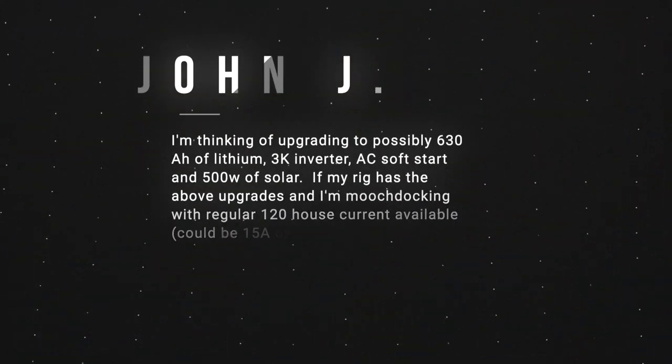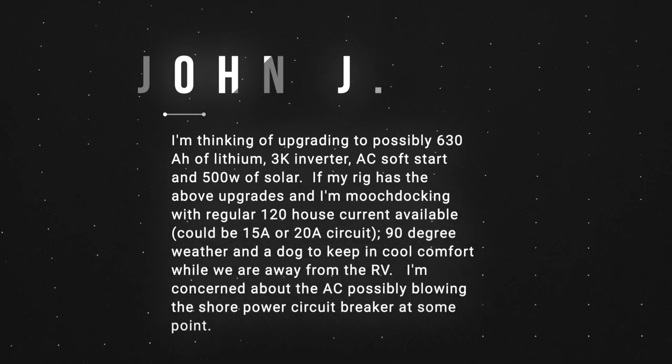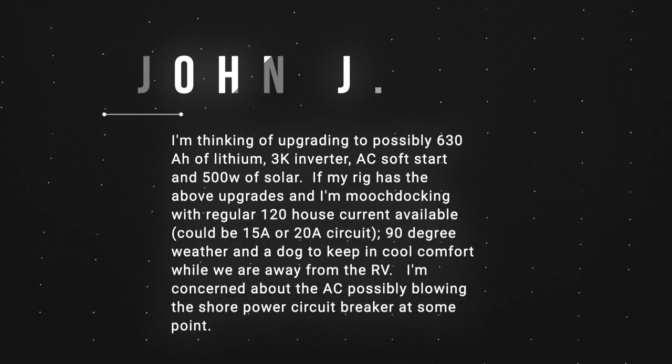Okay. Well, if you can do that, definitely on a Wonder, I think that's great, except for fuel prices right now, I'm not sure if you'd want to sit there and idle. And then, okay, so this is a question. Thinking upgrading to possibly 630 amp hours of lithium, 3000 inverter, AC soft start, and 500 watts of solar.